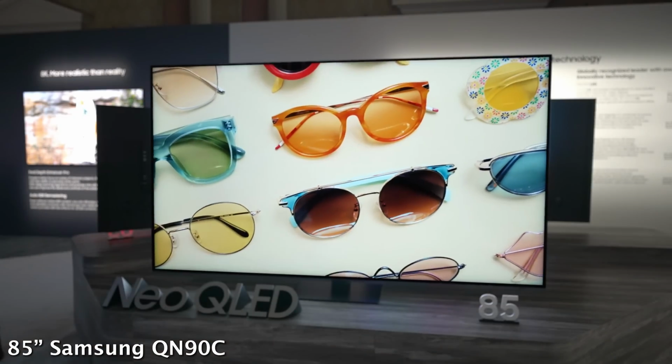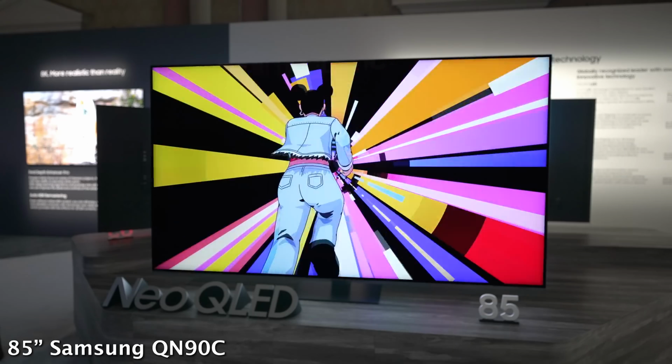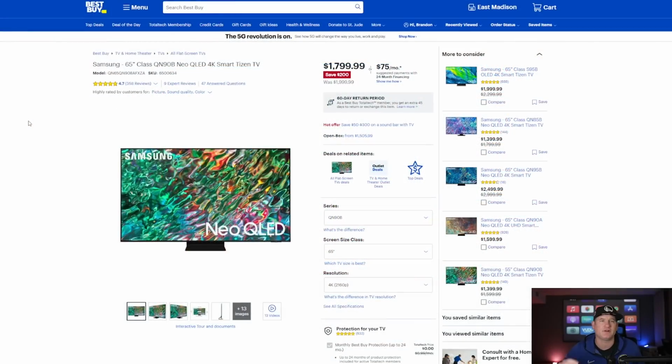And when that new QN90C comes out, I guarantee you it's going to be at least $800 more than this, so you'd be waiting probably 9 months to get that C version. So I think for a lot of people that are looking to buy the very best QLED right now, this Samsung 65-inch QN90B or larger sizes is probably still your best bet.